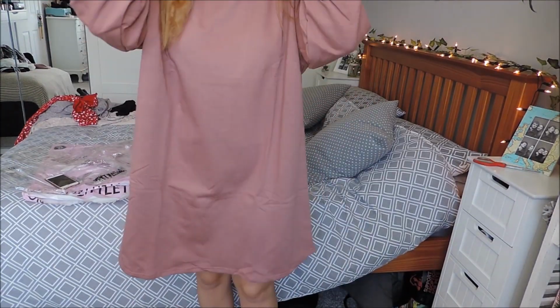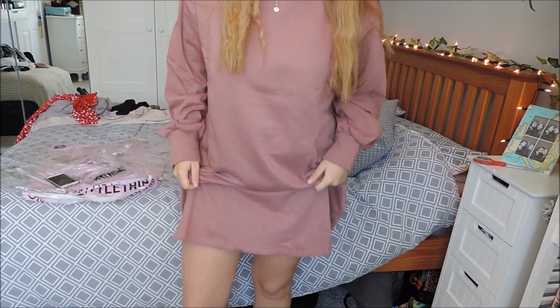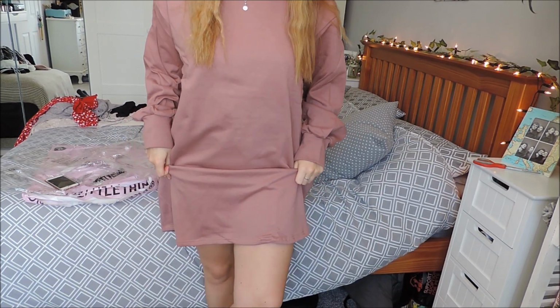It comes to a really nice length, so obviously I understand that if I get a smaller size it's probably going to be a bit shorter, but it literally just touches my knees, as you can probably see.